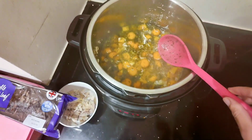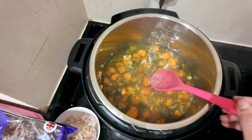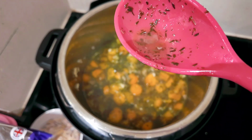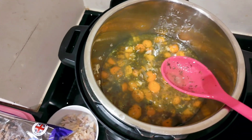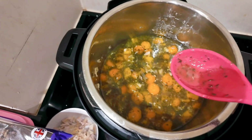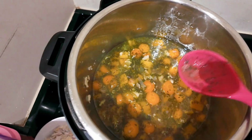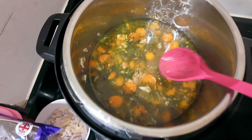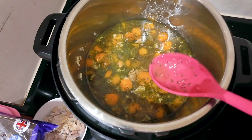Oh, don't steam up my camera. May have gone a little bit too much on the thyme and parsley, but that's okay. Yeah, actually, I don't think I'm going to do the spinach. There's a lot of green from the thyme and the parsley. Right.